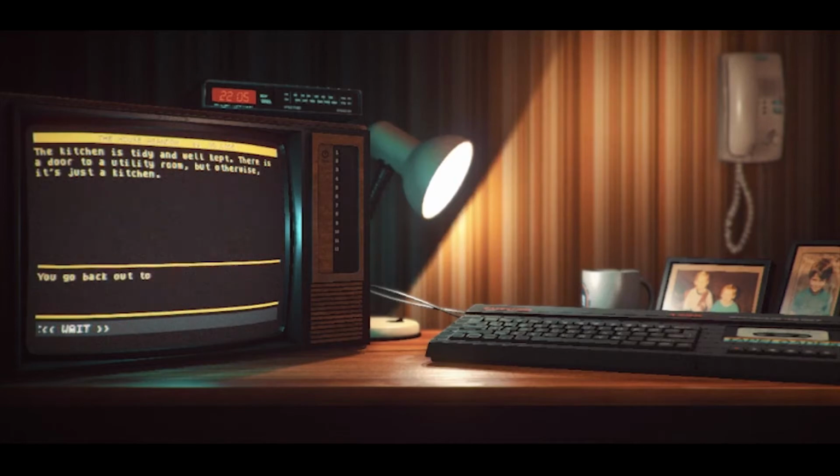You go back out to the hallway. Good. Okay, now it's going to repeat the same stuff. But this time I'm going to look around the hallway, see if there's anything interesting in the hallway. But I love the aesthetic of this game. This is so cool because I like the fact that I, as the person, am playing a game. And in the game Stories Untold, I'm playing a computer game, which is cool.